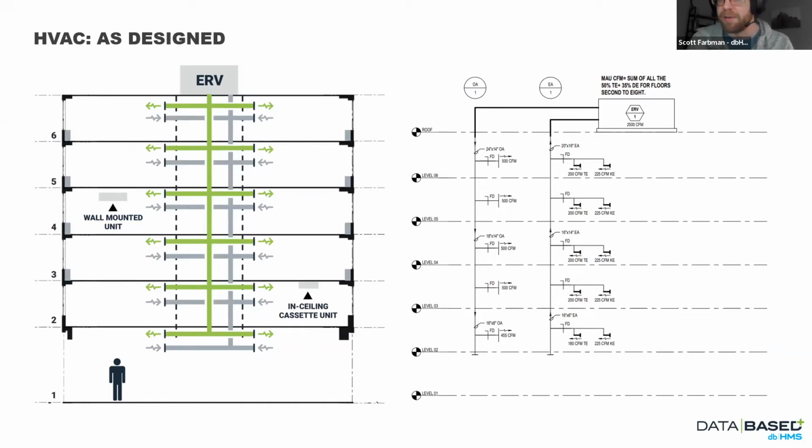Some challenges there is you have a lot of horizontal ductwork and your corridors become very tight, and it's hard to coordinate all of those duct runs with other things you have to coordinate, other plumbing, fire protection, etc.